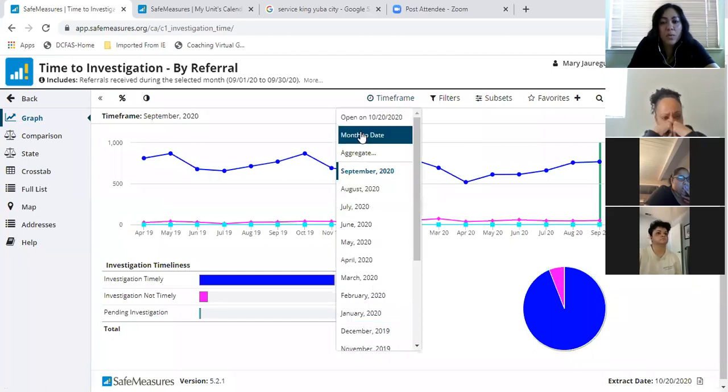Okay, so month to date would be actually October. So from October 1st until the most current information date. And I'll explain what I mean by that.